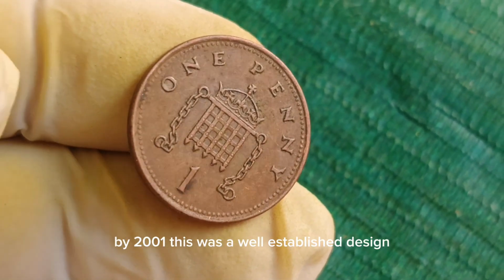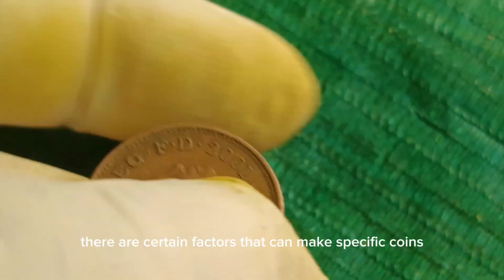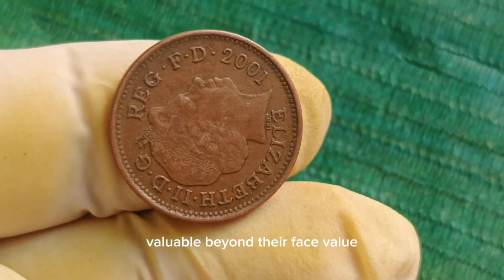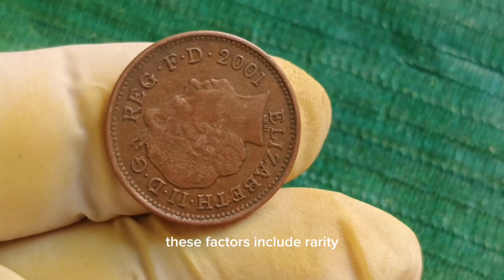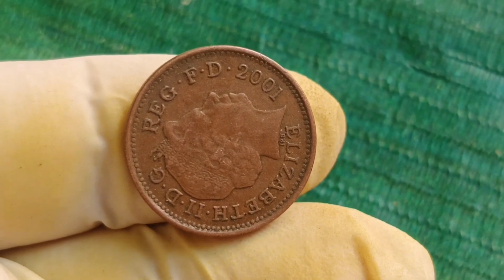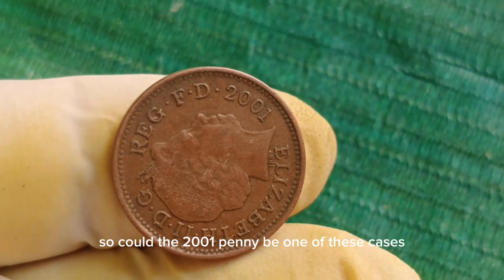By 2001, this was a well-established design, but despite its common use, there are certain factors that can make specific coins valuable beyond their face value. These factors include rarity, minting errors, and demand from collectors. So, could the 2001 penny be one of these cases?